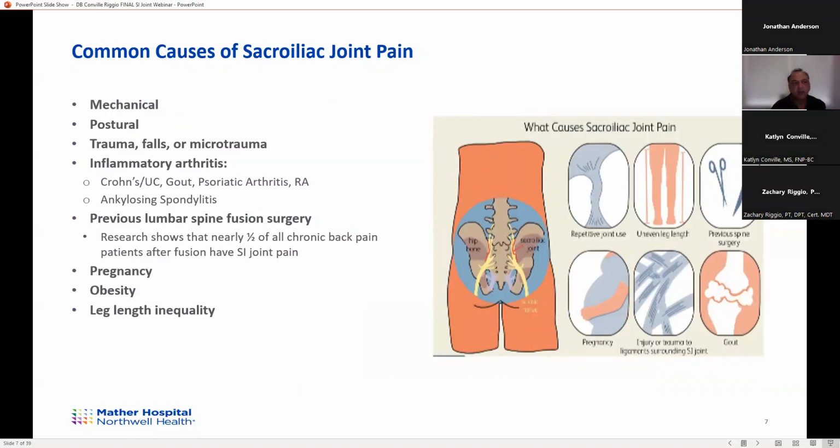Well, you would think postural. I mean, if you're sitting all day long, if you're twisting and turning, mechanical reasons, trauma, falls, micro trauma. There are medical conditions that can cause sacroiliac pain as well, and they include Crohn's disease, gout, psoriatic arthritis, and ankylosing spondylitis, and these are what we call inflammatory arthropathies.